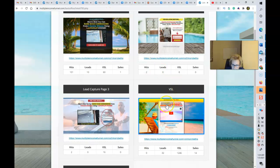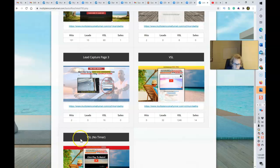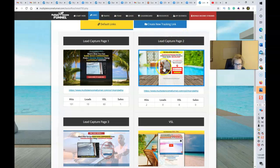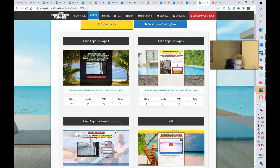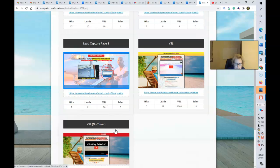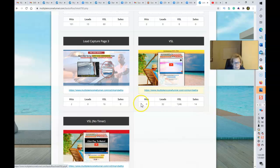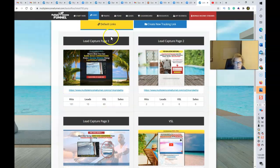So you can select either this one here or this one here with no timer. And you can split test these. I mean, you don't have to. Once you do this, you can change these out. You could start with this one, test it out, see how it fares with your traffic sources. And if you want to, you can switch it out and promote this one or this one, whatever you want to do. So there's lots and lots of flexibility here, and you can redirect to this VSL or this one right here. Alrighty.